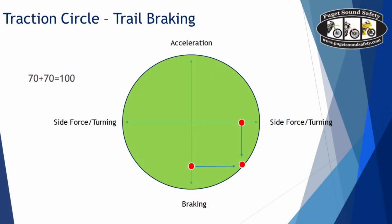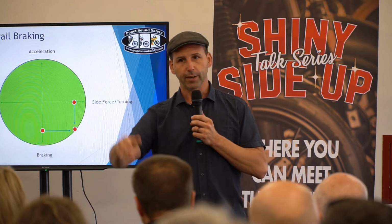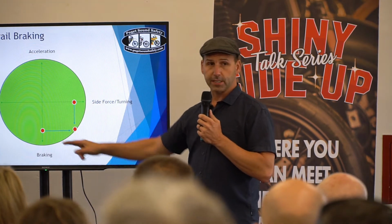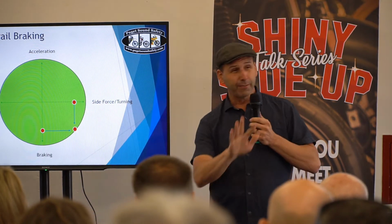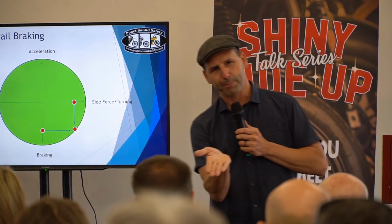Let me explain traction a little bit. When I look at this green circle, that is the value of traction that I have. That is not referring to the amount of rubber on the road. That's talking about the traction coefficient that is available to me. It's not a 1-for-1 ratio. If I have 100 points of traction and I use 50 for one, I don't have 50 left over. Turns out, because it's an area equation, I can have up to maybe 70%, roughly 70% maximum lean, and be on 70% braking at the same time.